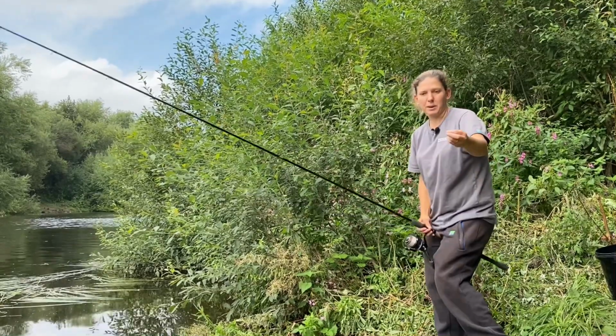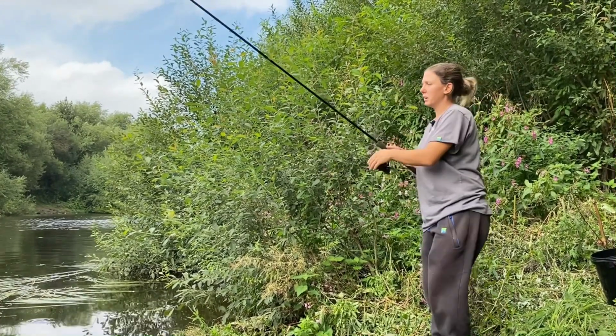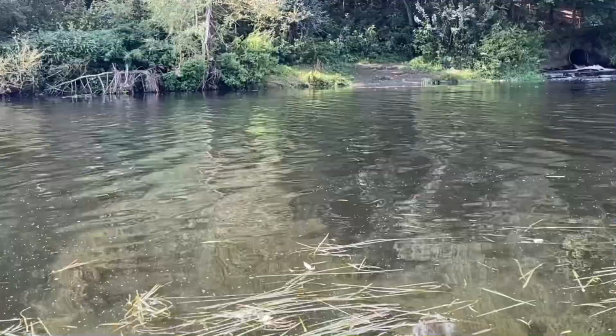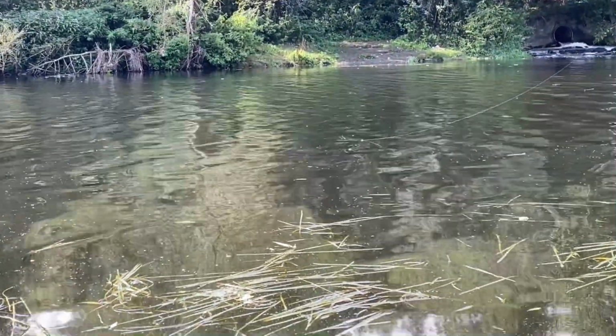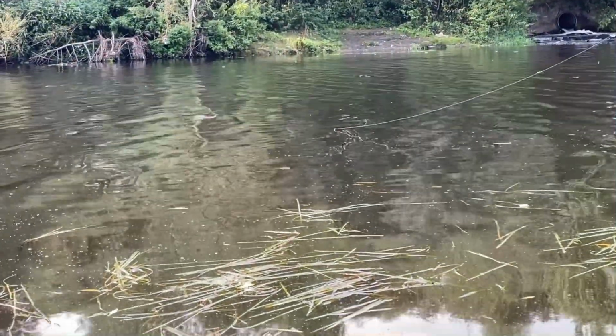Just been firing a few in. Hopefully there's a few fish there. Dead simple. Lovely way of fishing. Cast it out, slay it in, then away we go. Got a nice little bit of flow on it. Obviously we've had a bit of rain lately as well, so that's coming through now.